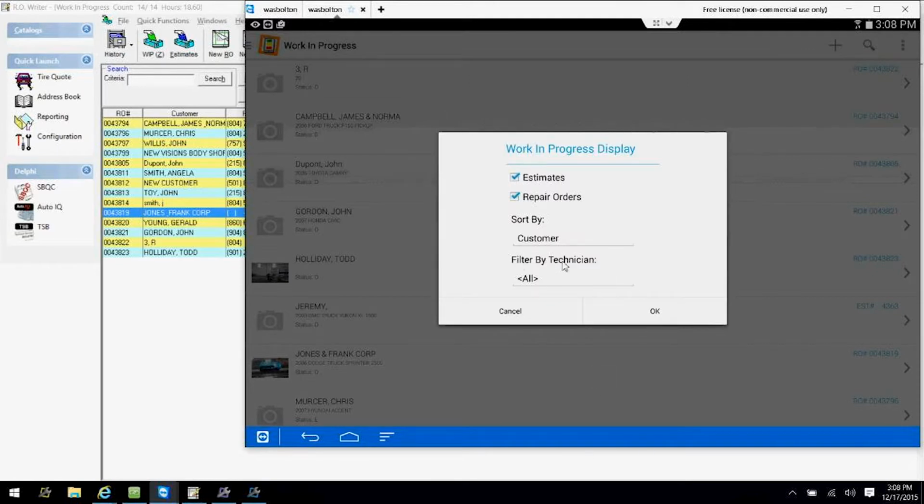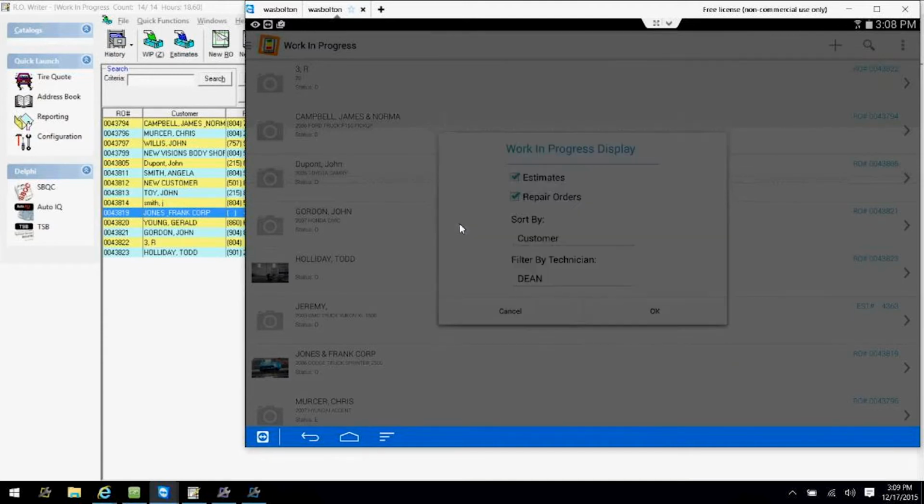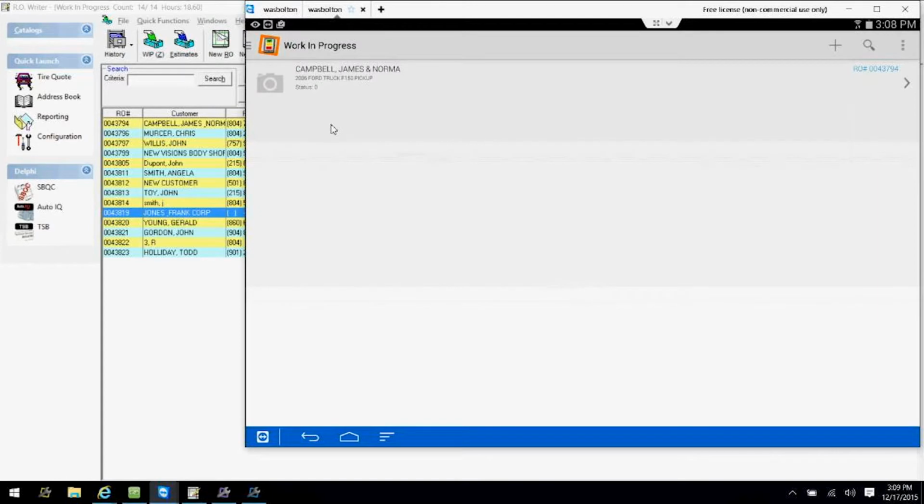Another nice feature here is where it says filter by technician. We can set the tablet up, or each tablet, to match each technician. So, for instance, if this is Dean's tablet, I can set it up where Dean will only see the work that's assigned to him in our writer. He doesn't need to see the whole work in progress.